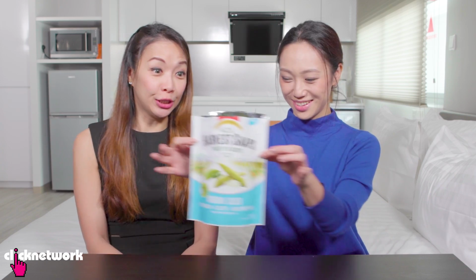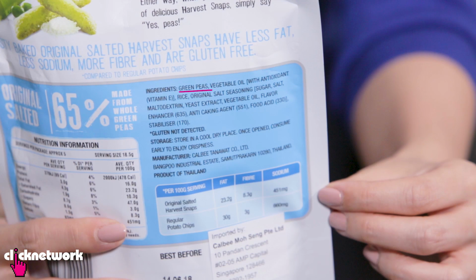But now, let's find out if they're really as healthy as they seem. So that's my job now. So the first ingredient is green pea. That's good. Usually when you look at ingredients, the ones that have the highest proportion in terms of amounts are listed first. So green peas is obviously the main ingredient here. Okay, they didn't lie about that.